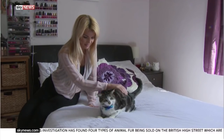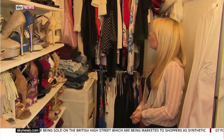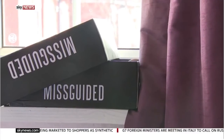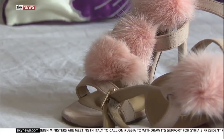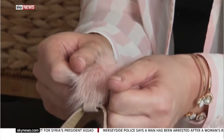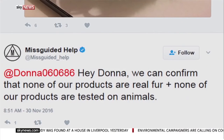It's that cruelty that fashion and animal lover Donna has always tried to avoid. I love clothes, but I would never ever knowingly buy fur. It's not something I agree with at all. She bought the Misguided shoes and immediately suspected they were real fur. Touching it was just too soft, too animal-like for it to be fake. I knew in an instant through basically looking at the skin that it was backed onto that I could see its pelt and it's not fabric. So that's when I challenged the retailer, asking them why this was and could they investigate it, please. I was hoping they'd take it more seriously, but they dismissed it as being faux.